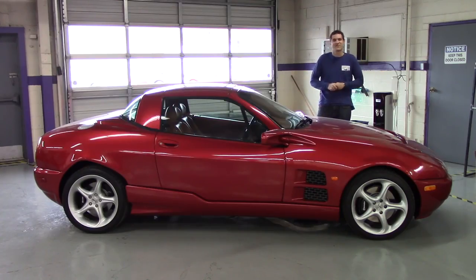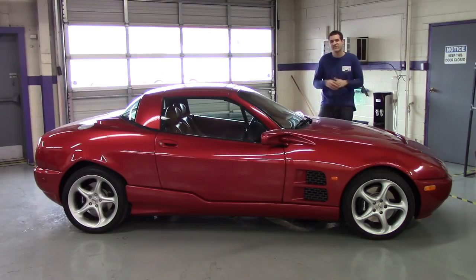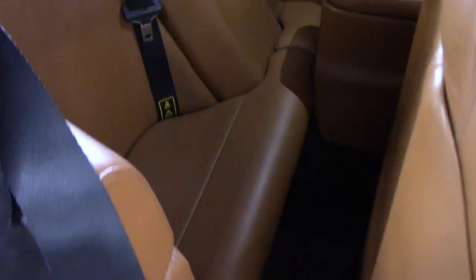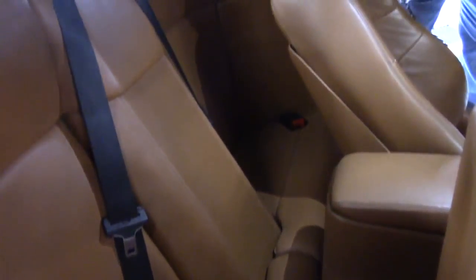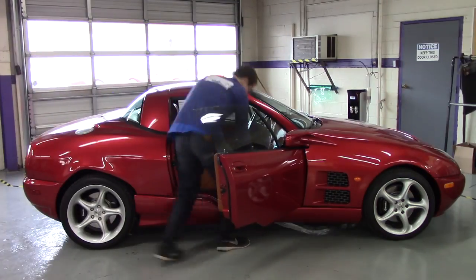Another interesting thing about this car, remember how I said it was a 4-seater convertible? Does this look like a 4-seater car? Believe it or not, there are back seats in this car, although they are the smallest back seats I have ever seen in any car ever. Porsche 911 back seats are like Lincoln Town Car seats compared to this thing. There is absolutely no way I am going to fit back here, but I can give it a try anyway, just for comic effect.